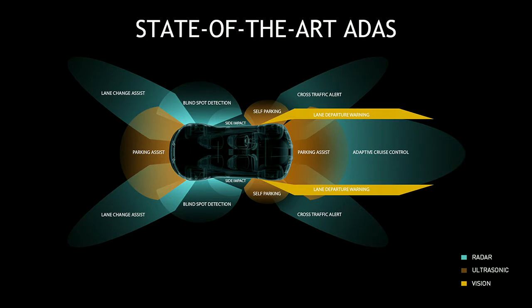cruise control that adjusts the speed depending on the car that you're following, to lane departure warnings that veer you slightly back into the center of the lane if they see you drifting too far to the edge of the lane when you don't have your signal lights on, to blind spot detectors, to parking assistance. ADAS technology has really evolved a great deal over the last several years. It could even help you park, do parallel parking assist.